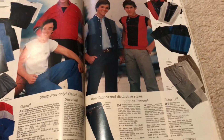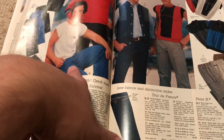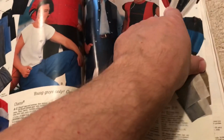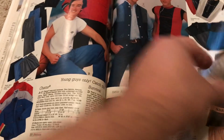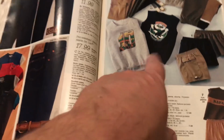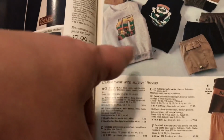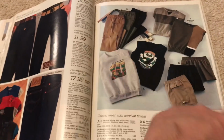Now we've got your cool clothes for boys, like your sleeveless shirts. It's got the Michael Jackson kind of look going, you know. Your jeans, your patriotic Reagan era Bugle Boys with Airborne and Survival. I had all of this stuff and I loved it.